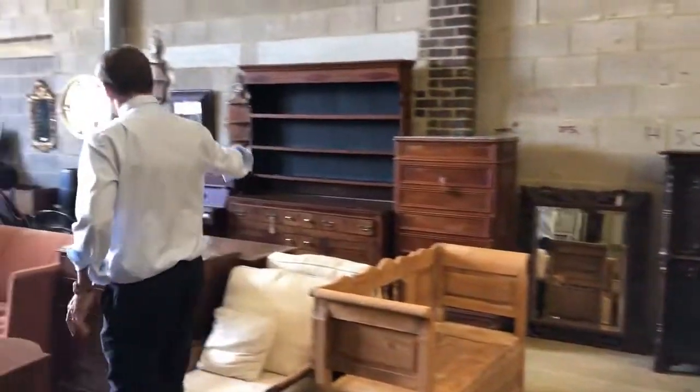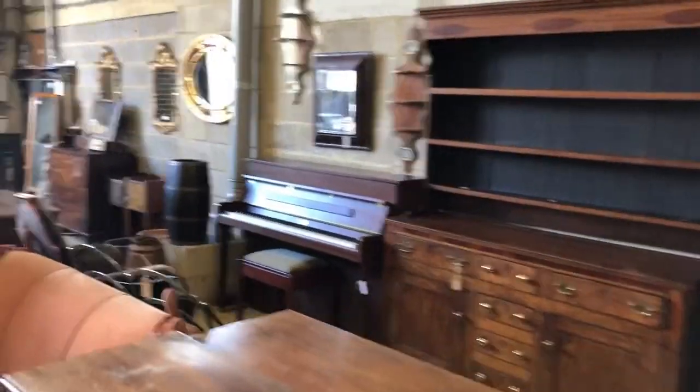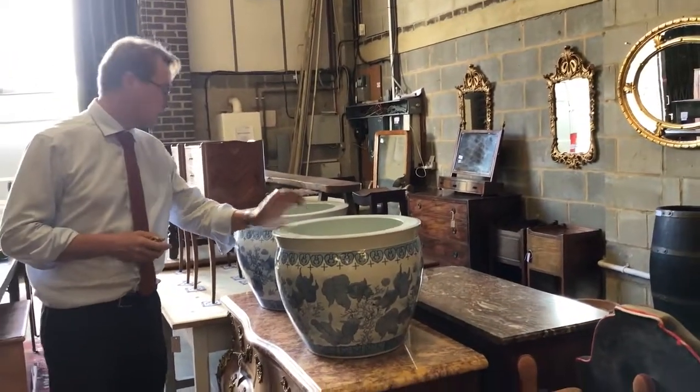And over the back, quite a smart dresser. There's a Kemble upright piano, looks to be in very good order. Winter is coming or so, I'm told, or at least autumn is coming. So the garden furniture is a little bit fewer and further between, particularly the pots, but there are various types.